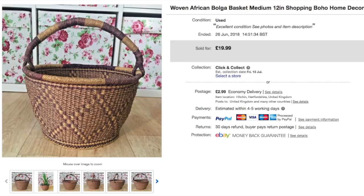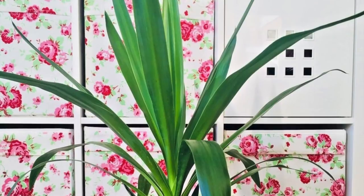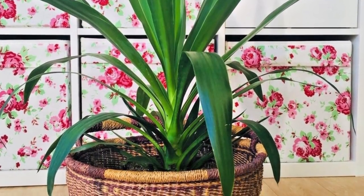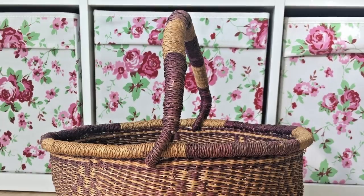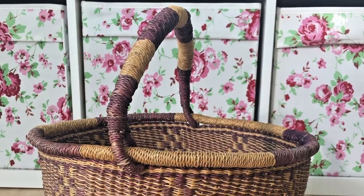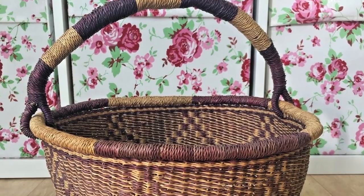So this final sale is probably one of my favourite sales this month. I showed it in a haul video that I did, and it was also in our vlog of the boot sale, where you can see me picking this up along with a couple of other baskets, and I just really loved it. It's so tactile. I love the design. It's just very cute. And you know what I'm like with my wicker, I love it. So yeah, I was just really, really happy to sell this.